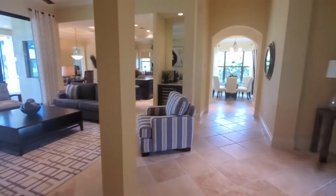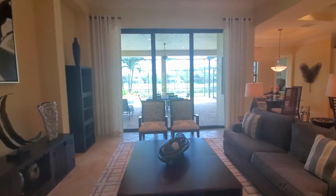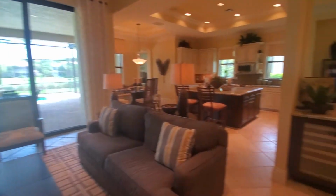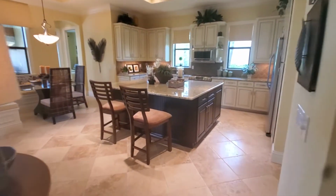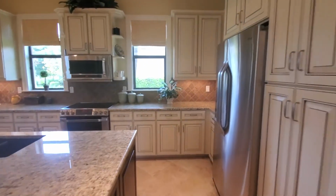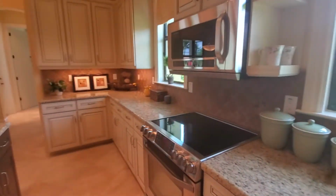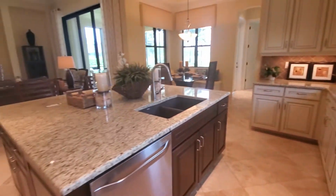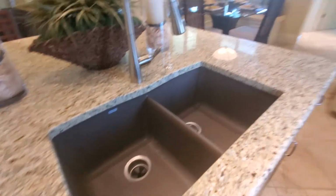All right, now coming out into the main area again, you've got the great room here. You've got the triple sliders, which open up, dry bar, and your kitchen here. That's a huge island. Lots of pantry space, electric cooktop, built-in microwave. Nice deep sink there.